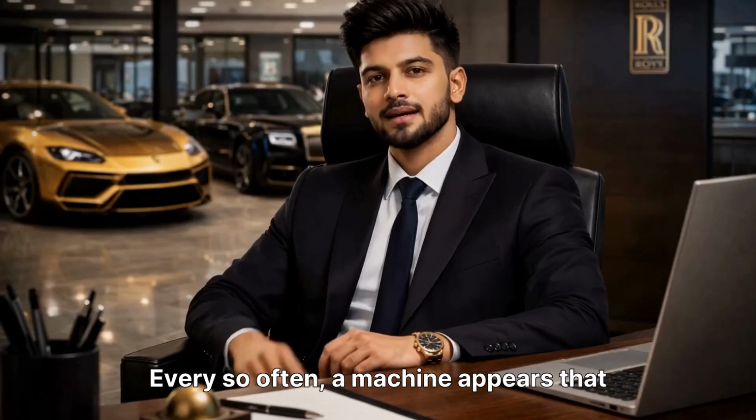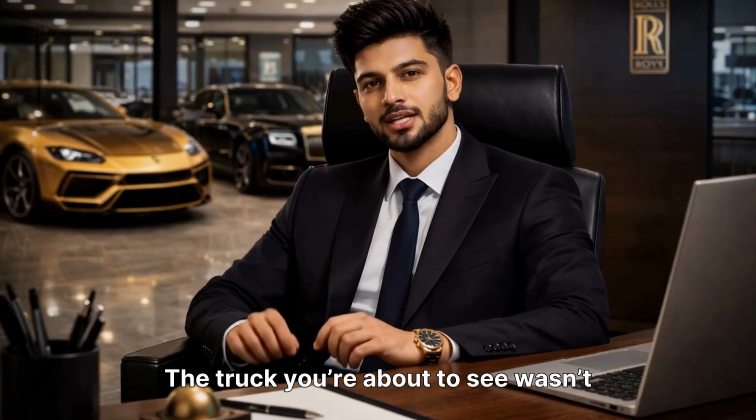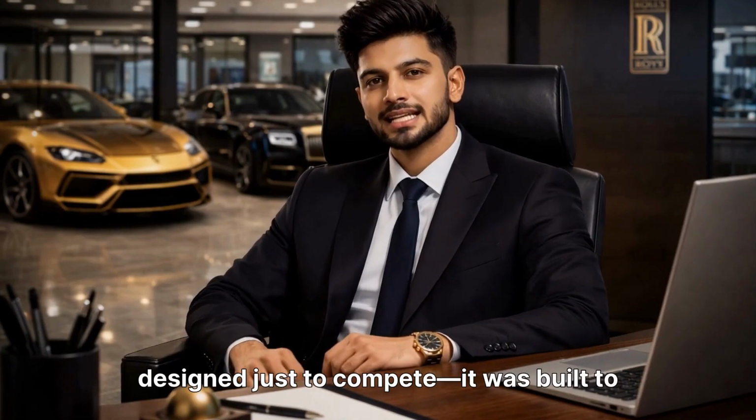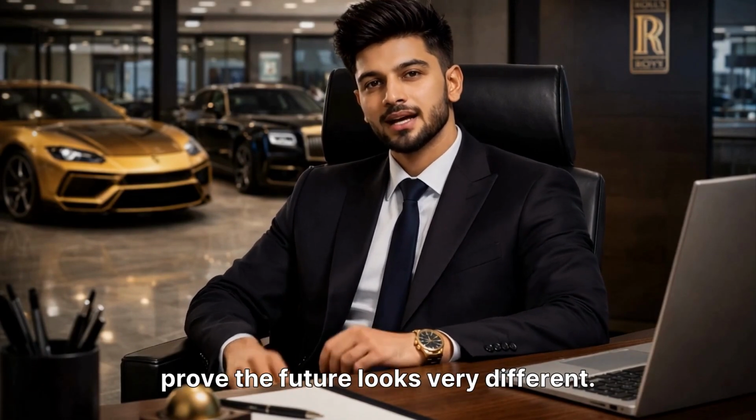Every so often, a machine appears that challenges the entire industry. The truck you're about to see wasn't designed just to compete. It was built to prove the future looks very different.